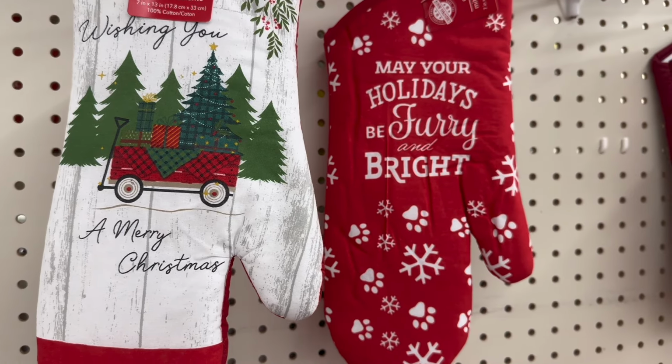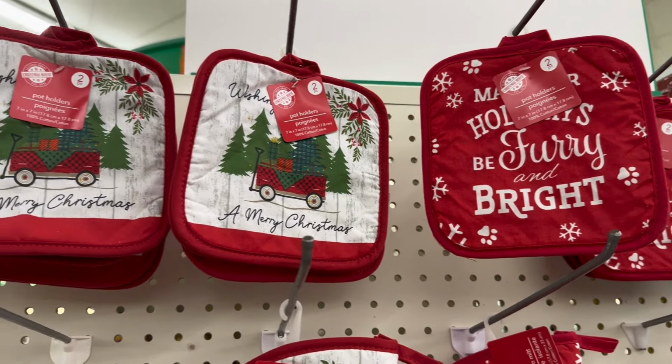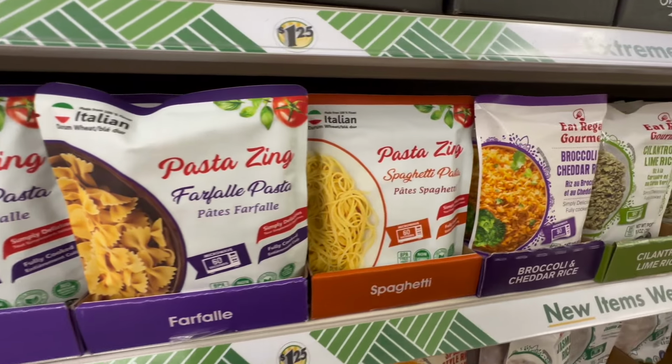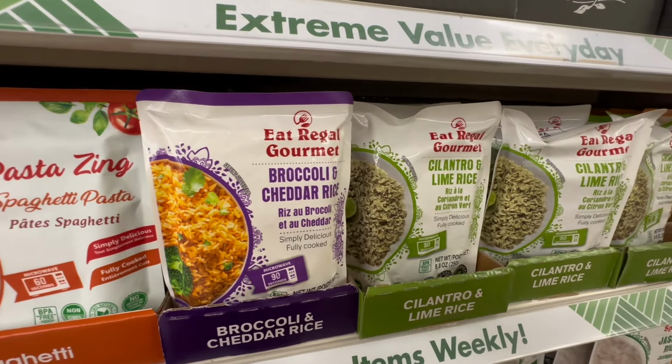I hadn't seen this one yet, and they were a little low in stock in their pot holders and oven mitts today, but I have a feeling they're gonna get back to it next week with new items. We have some pasta over here that I thought would be nice to highlight. We also have a variety of rice.